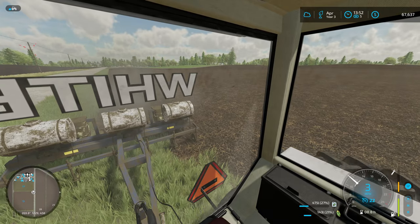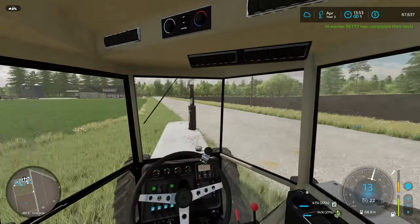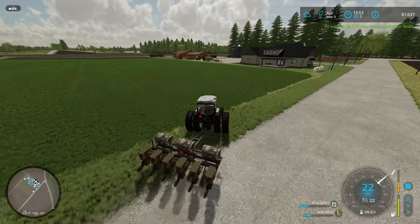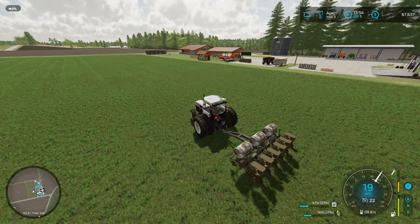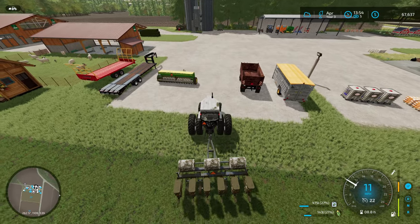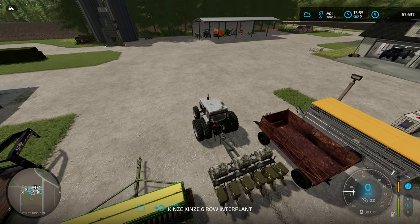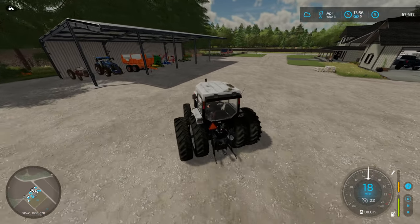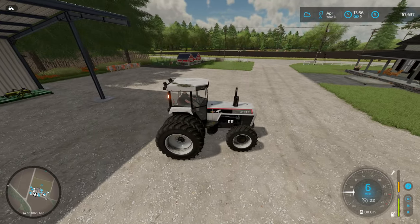All right. And the field is planted. Okay, so let's go park this over where it belongs. And we'll just set it right in here. That'll work. And maybe in May we'll wash all our vehicles. Everything's pretty dirty right now.